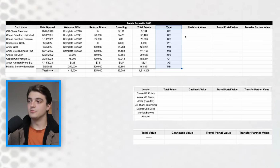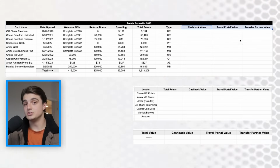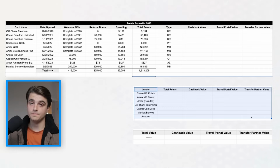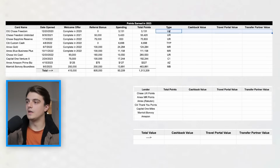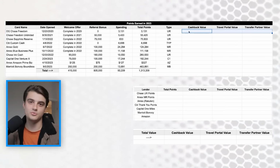And the reason that these types of points matter is because the value of these different redemption methods is going to change depending on the lender, which is also why I have this whole section dedicated to the different lenders down here. What I'm basically going to do is take one of each of these cards from the specific type and tell you why I have the multipliers on these columns that I do. And then we'll just zoom through the other cards with that same type without me explaining it every single time.